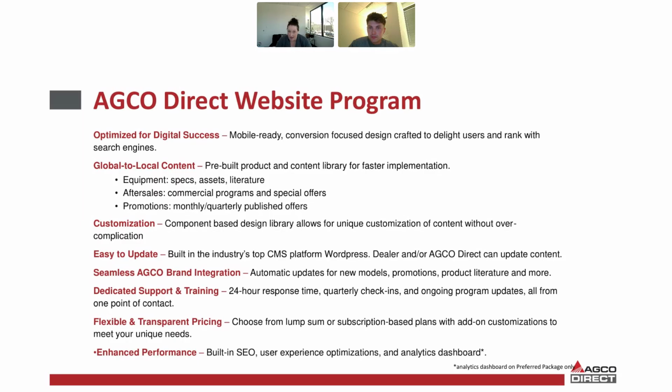Do you have any on the lot? Or can you pre-order them? Stuff like that, and then we put them on there. Unlike some other website platforms that just throw all of the equipment that's possible from the OEM onto your website, we specifically tailor it to what you have on the lot. So if you don't want that product page, we can hide that product page from your website so that it's not on there. It all has equipment specs and assets, literature that's specifically directly from AGCO.